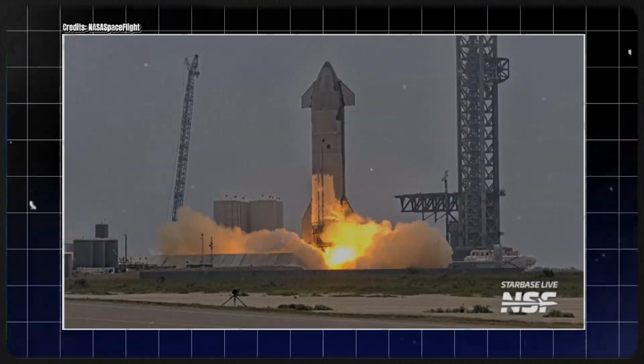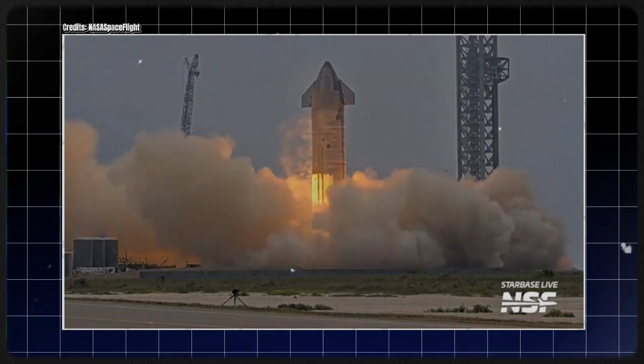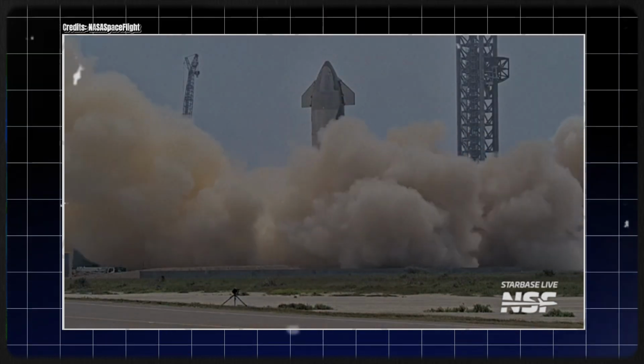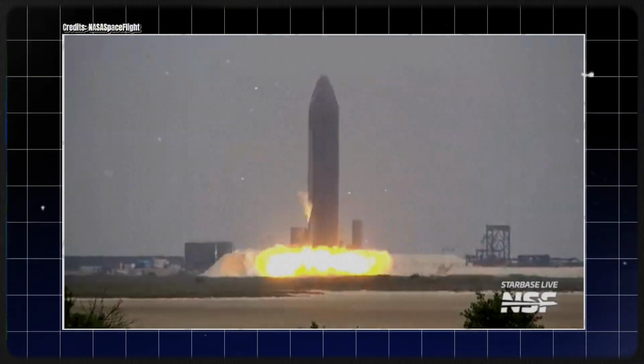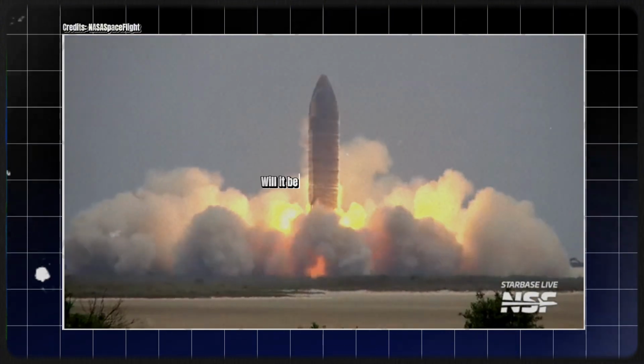It's almost there. SpaceX Starship Ship 30 is ready for its next launch, but it still needs additional testing. Starbase's Starship Tower 2 is rising at an accelerating pace. Will it be completed in time?